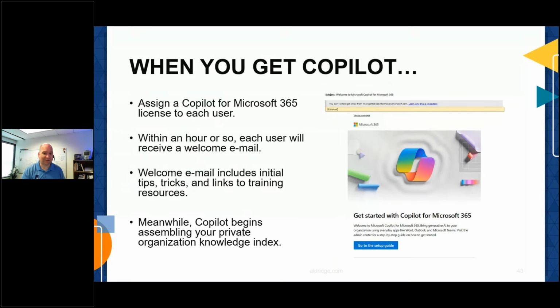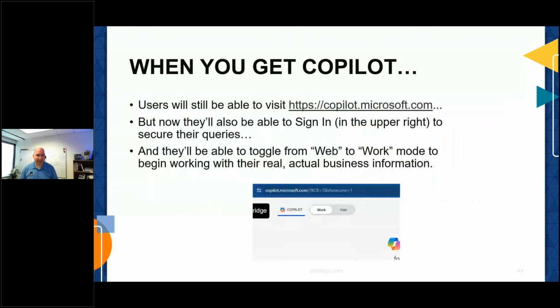Once you get Copilot, users can still visit copilot.microsoft.com, but again, now they'll be able to sign in the upper right to secure their queries. They get the protected badge, and they'll be able to toggle from web to work mode to begin working with their actual real business information. And I'm fortunate that I grabbed this screenshot when I did, because I think that site has even changed again. We're seeing evolution on that at least once a month, sometimes once a week, where that site keeps getting new features on it.